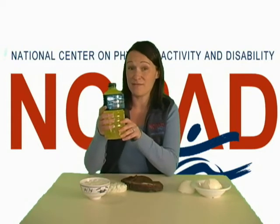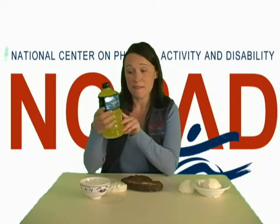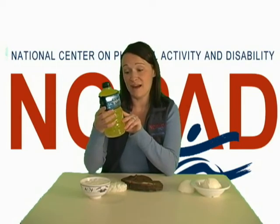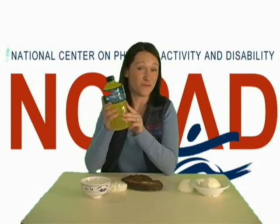Take this label, for example, this drink, and this is common with a lot of drinks. On the label it says this actually has 4 servings. So the serving size is actually 8 ounces, and it's only 60 calories, but the whole bottle has 240 calories.